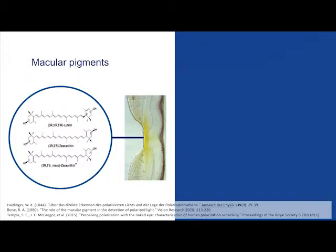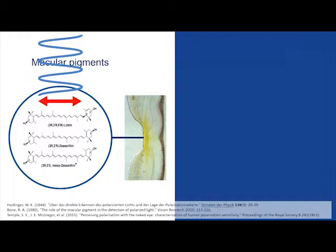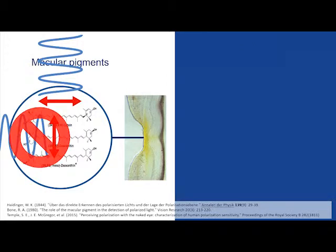So you remember I said that these macular pigments are long, thin molecules. They absorb blue light. But they also particularly absorb polarized light. So when the light is polarized in the same axis as the molecule, the long axis, it's heavily absorbed by the molecule. But when it comes in the opposite direction, perpendicular to the molecule, it's not absorbed at all. So we can use that difference in absorption to measure the amount of macular pigment.